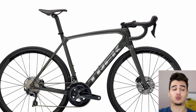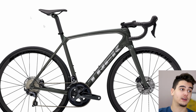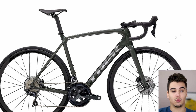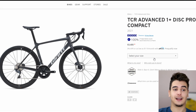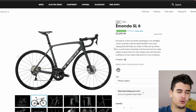You're telling me for an additional $400, you're getting an upgraded Ultegra crank along with the rotors. And I'm pretty sure these rims are better quality than the SLR2s that Giant provides. I'm pretty sure the Bontrager ones are better value. So with that being said, it's very interesting, because if you're just looking at the TCR Advanced 1 Disc Pro Compact, you're at $3,400 with carbon rims. This one, the Emonda SL6, is $3,300, but you don't get carbon fiber rims.